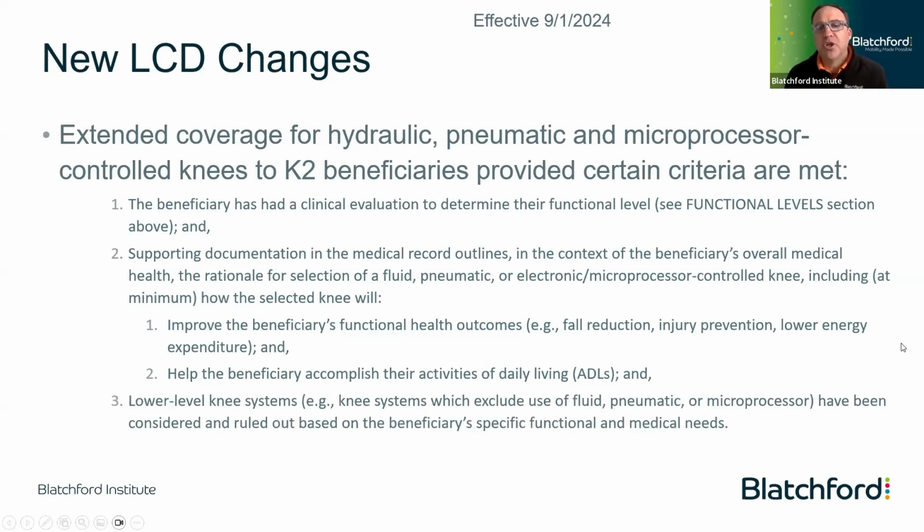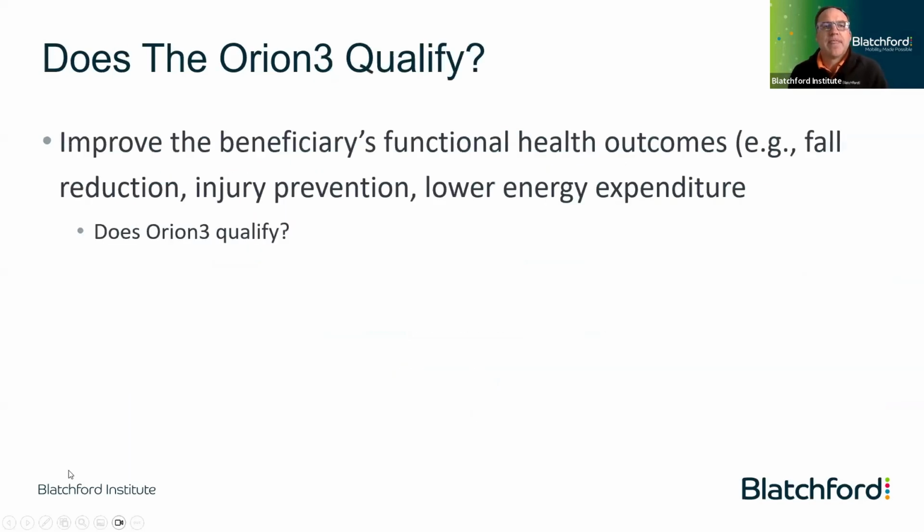It also had that lower level systems, like fluid, pneumatic, or microprocessors, have been considered and ruled out based on the beneficiary's specific functional and medical needs. So that was a big component there. You don't have to rule out every knee system on the market, but you have to rule out that other things have been considered, basically.